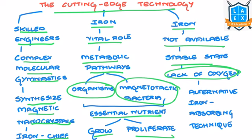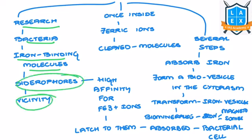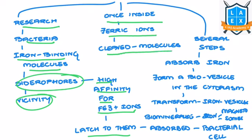In aerobic or oxygen-rich environments, iron is present in the ferrous state, that is Fe2+, which quickly gets oxidized to the ferric, that is Fe3+ state. Therefore, these bacteria have devised an alternative iron-absorbing technique. Research has shown that these bacteria release particular ion-binding molecules called siderophores into the vicinity. The siderophores have a high affinity for Fe3+ ions and latch on to them, after which they are absorbed into the bacterial cell. Once inside, the ferric ions are cleaved from these molecules.